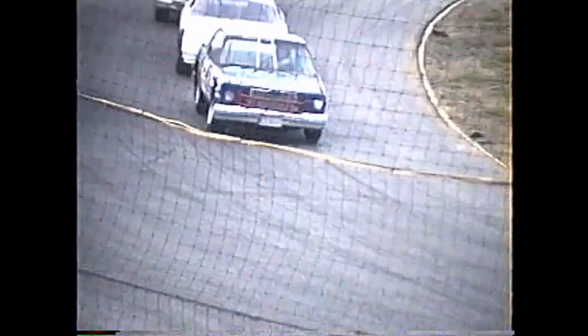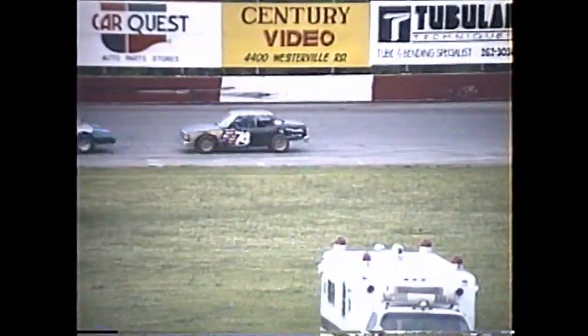Heat race. On the pole in 53 is Mike Taylor. Outside of him in 45, Glenn Miller. Second row consists of Gary Lamer and Dean Stuckey. In row 3, make that 47 in row 3 is Randy Tharp, and 51, Sandy Butcher. Then we have 26, Gary Carter, 9, Kenny Thomas, and 74, Roy Harding.